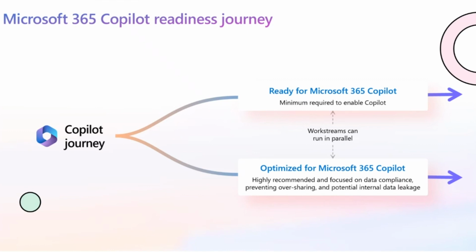So with Copilot, there's two ways we can look at this. The first one is what are the minimum requirements for a customer to be able to actually turn it on and use it, and we'll go to them in a second. And the second one is how to be optimized to use it. So not just technically being able to use it, but being confident that once you turn it on, you're not going to have oversharing or data leakage in the business.